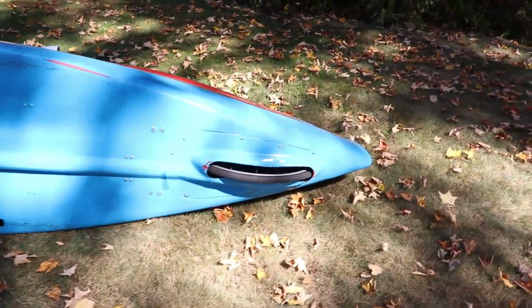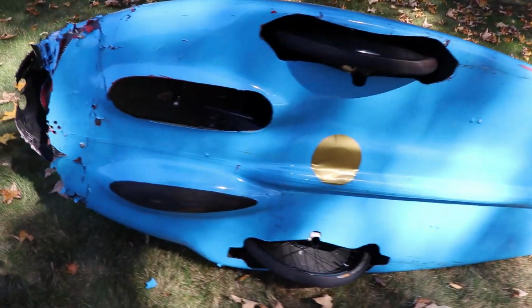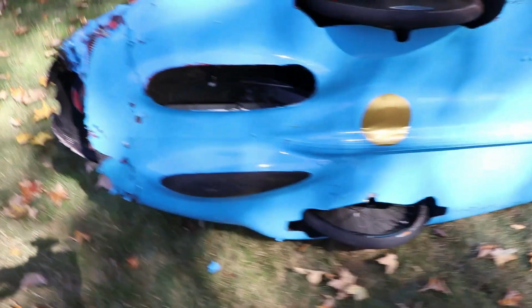So again, on the underside, there aren't any significant damages at all down here until you get to the nose. Well, again, as I mentioned, there are some cracks on the side here, right at the corner of the body and the wheel wells there.